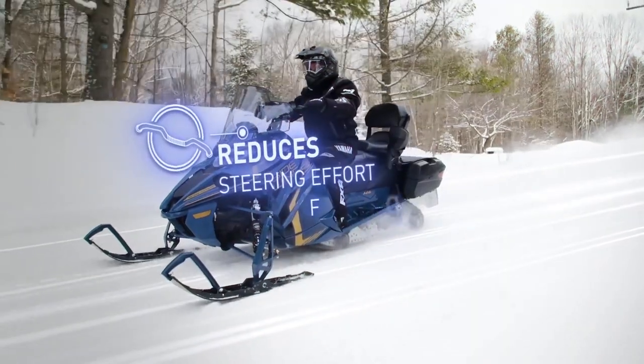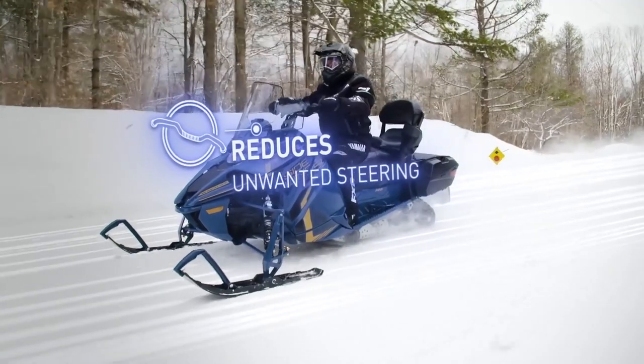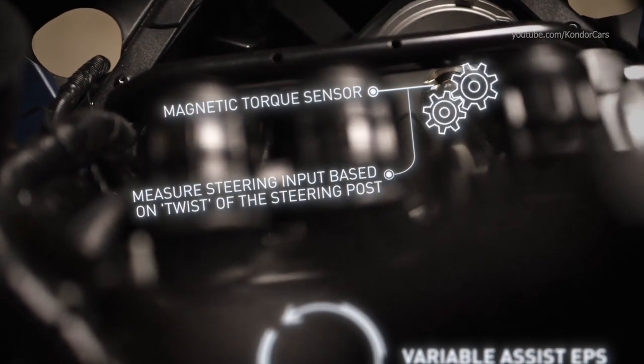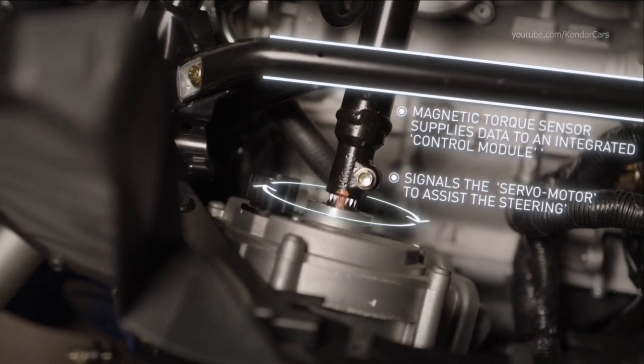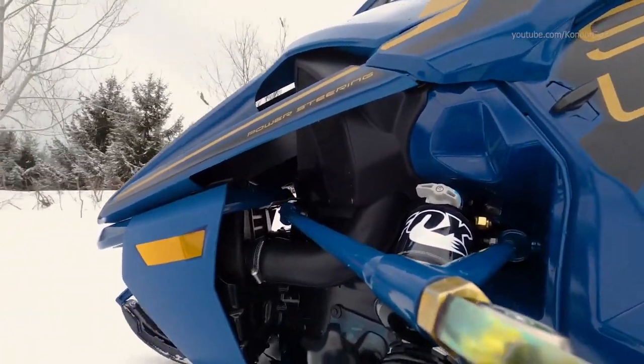Aside from dramatically reducing steering effort, the system reduces negative feedback, helping reduce unwanted steering feedback from the trail. Variable assist EPS takes the fight out of muscling the powerful turbo through twisty trails and isolates the rider from unwanted resistance. The resulting light steering effort and handling precision is unrivaled.